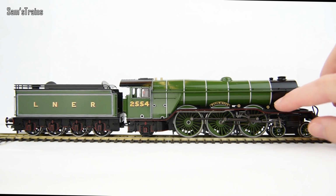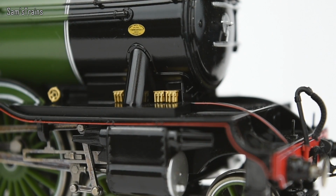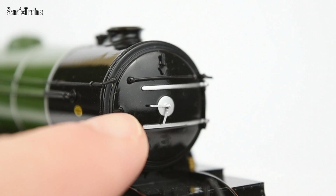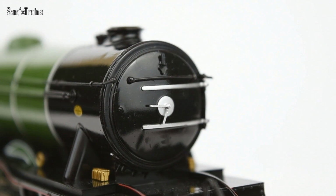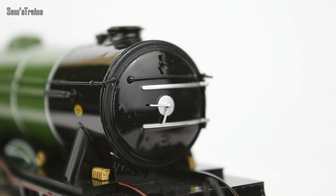You've got all the various, I always forget what these are, something to do with some kind of valve anyway, that's been painted in gold. You've got all kinds of little pipes here which have also been painted in that gold colour. And the smoke box door as well. You've got a few of the details picked out there in a silver paint and what appears to also be a partially separately fitted smoke box dart, which is superb to see.